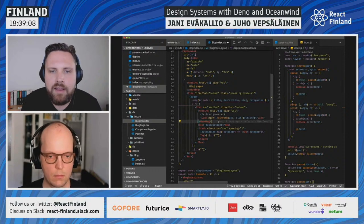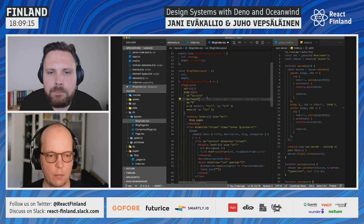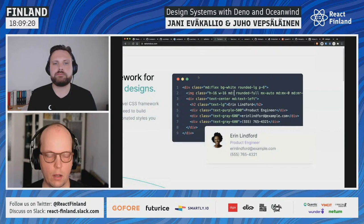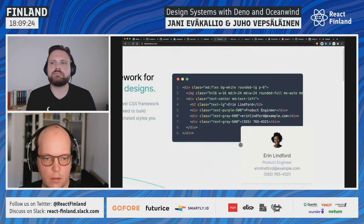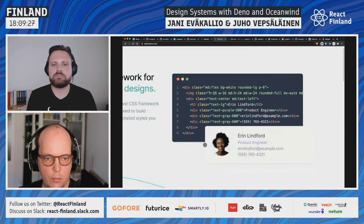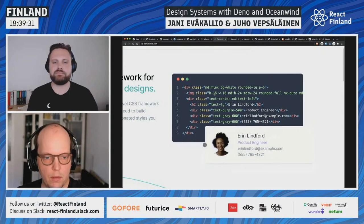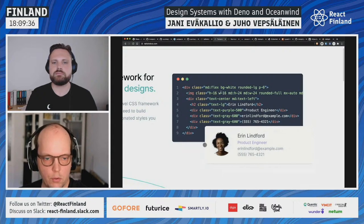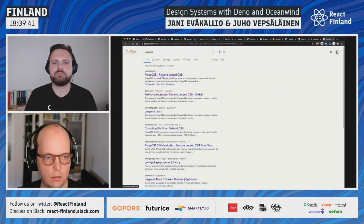And is that style interface then where the OceanWind kind of library comes in? Okay, yeah. So let me explain about OceanWind a little bit. I hope you get the point of Tailwind, that in Tailwind, you have these utility classes. Each utility class maps to some CSS. And from my point of view, the problem with Tailwind is that you have to purge, they call it purge CSS. So there's this little tool, purge CSS.